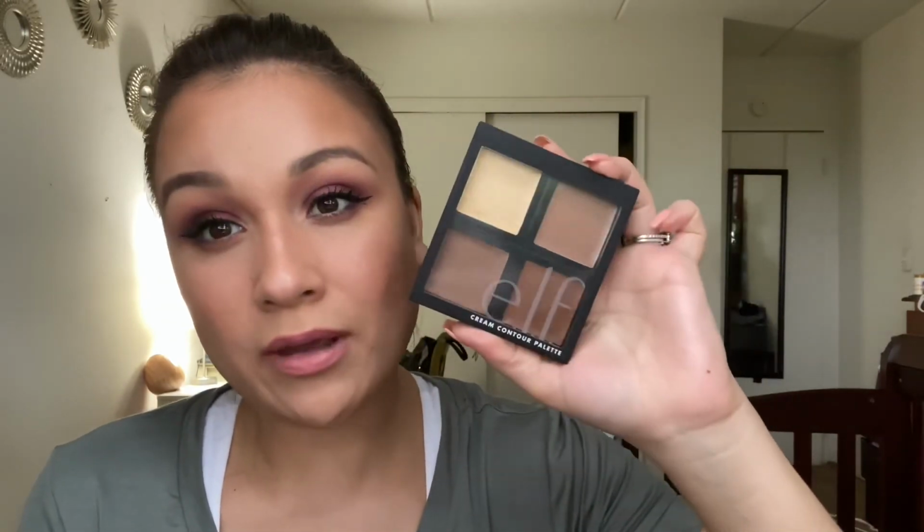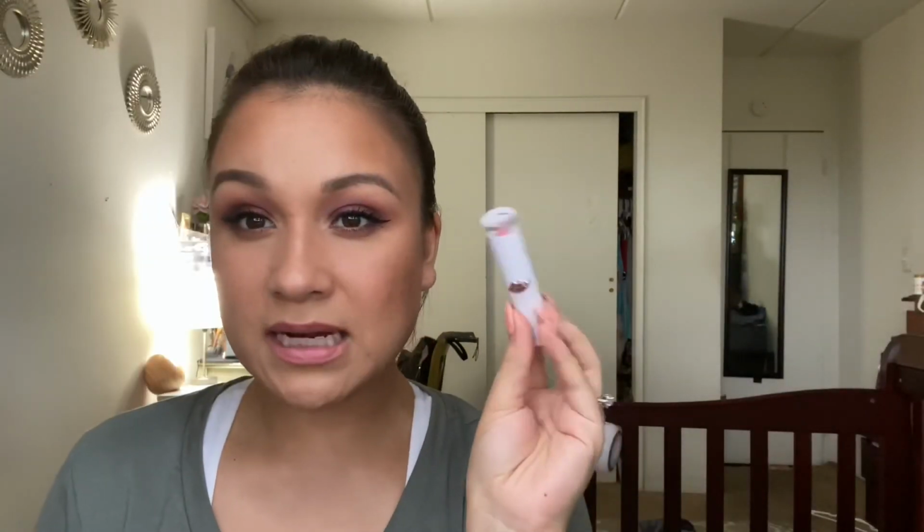For cream contour, you just go out and get it. Just stop this video and go out and get it. This is beautiful and it's foolproof. I don't think you can even mess that up, even if you tried. These lipsticks from Wet n Wild are freaking fantastic, the matte and the shiny version. So if you don't have any of them, I would definitely go out and get them.